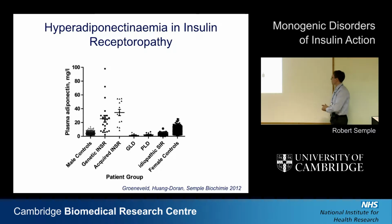I promised you a last introductory slide. In fact, this is the last introductory slide. We've done quite a bit of work already in the patients who are well known with single gene defects, in particular those patients with insulin receptor mutations. And one of the observations we've made is that if you have a genetic defect in the insulin receptor, you are more severely insulin resistant than almost anybody else, no matter how obese, in the general population.